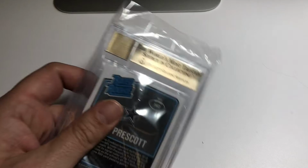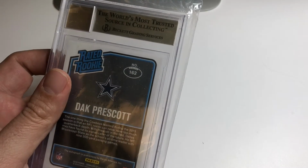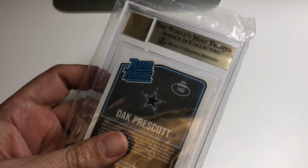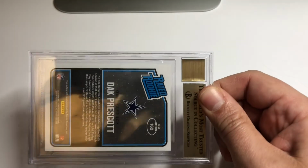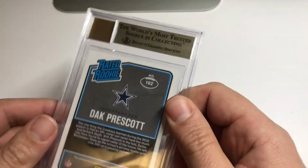And again, this was the $150 level, so this isn't the $250 level. Even at the $150 level, they call it the Express. I think the $250 is called Super Express. They're still pumping them out fast, so feel confident if you're sending stuff to BGS that they can get it back to you pretty quickly.